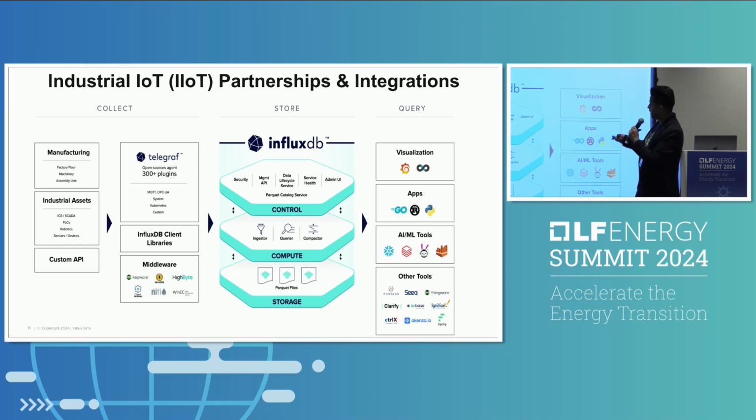And then all of that data comes to InfluxDB, the database. And then from there, it can be queried, of course. It can be written to it. But you can also do data visualization, and you can do machine learning. You can store this further into a data lake. And then there are other tools that work with our database, different middleware technologies, et cetera. We have libraries to build your custom application that can talk to the database, client libraries.